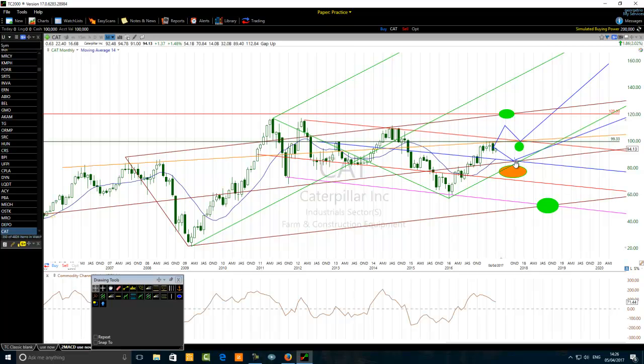So this is the end of this tutorial about what Goldman Sachs has got to do with this stock analysis. The financial instrument that we were analyzing is Caterpillar, a stock that belongs to the Dow 30 index. The sector is industrial.